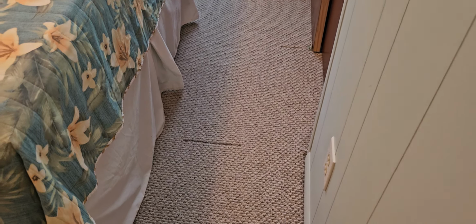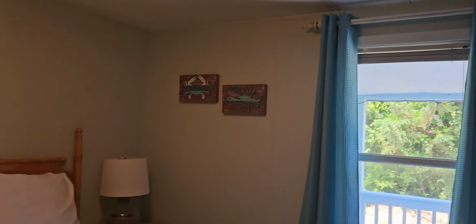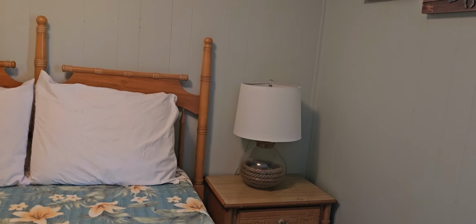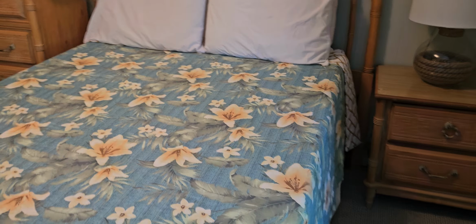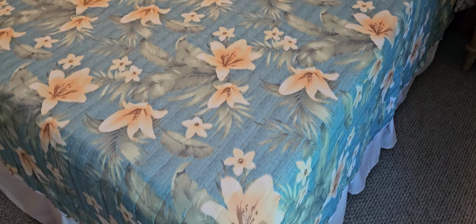Carpet's in decent shape. You have some runs and skips, and that's not unusual with Berber. Carpet gets stuck in the vacuum cleaner and it just spools it. They do not have the air conditioning on in here right now. It's a little warm. This looks like it could be a frame for a queen size bed, but they might have a double in here.